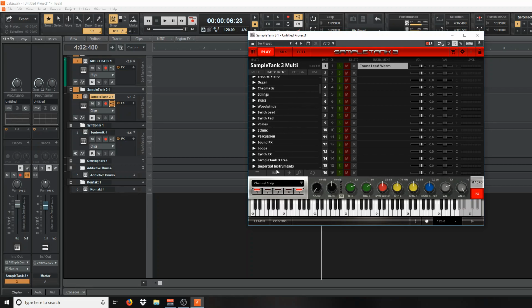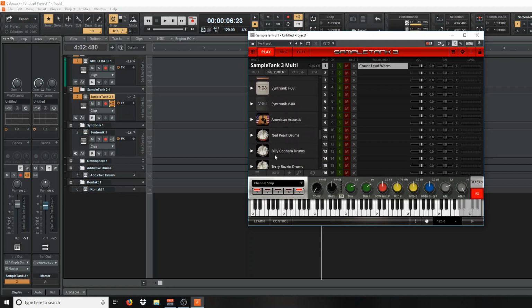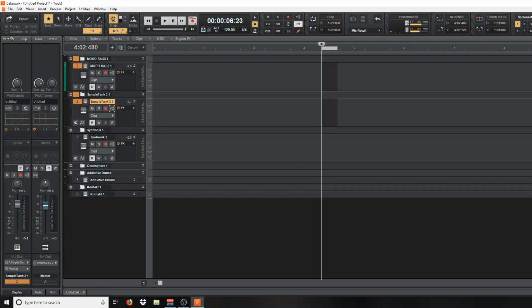It's got some killer loops. It's got the Neil Peart drum set. I mean, come on, guys. Play with that for a while. Oh, fun, fun. Moving on in the IK world.